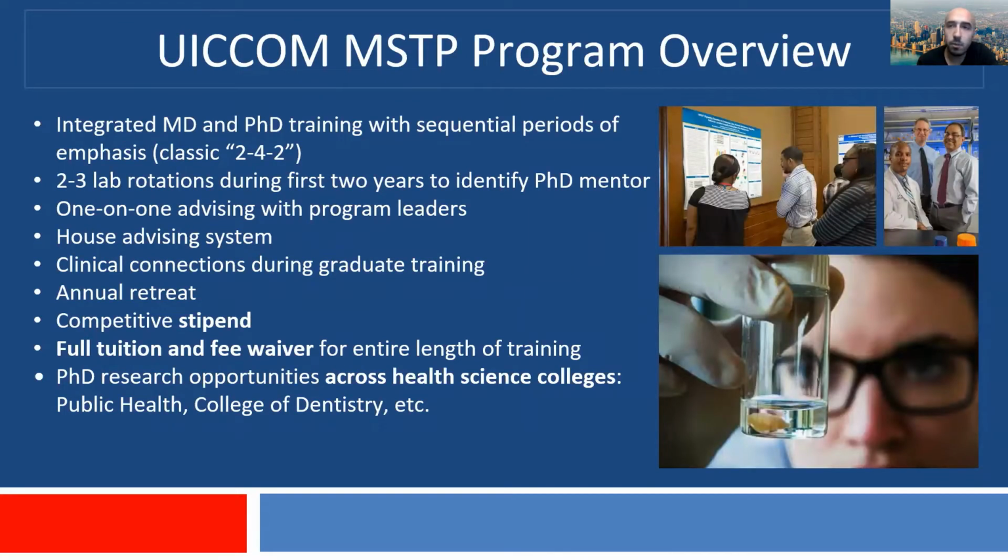So a little bit more about our program. I mentioned a few minutes ago the general timeline for training. We follow the 2-4-2 model, where we have 2 years of medical school, 4 years PhD, and then we come back to medical school. The initial medical school years involve 2 to 3 lab rotations to help identify a PhD mentor. Those are typically done before we join the program and in the summer in between the M1 and M2 years. We have a number of really nice features here in the program.